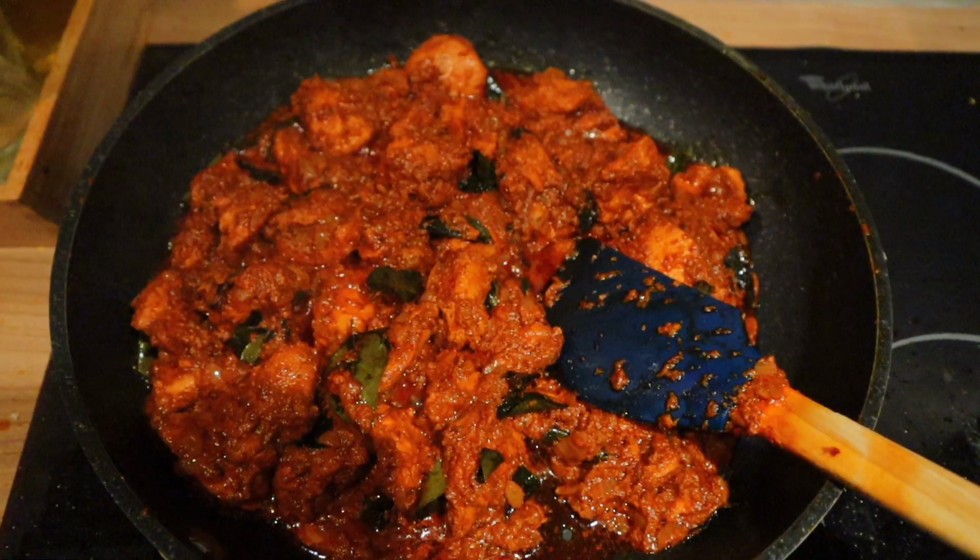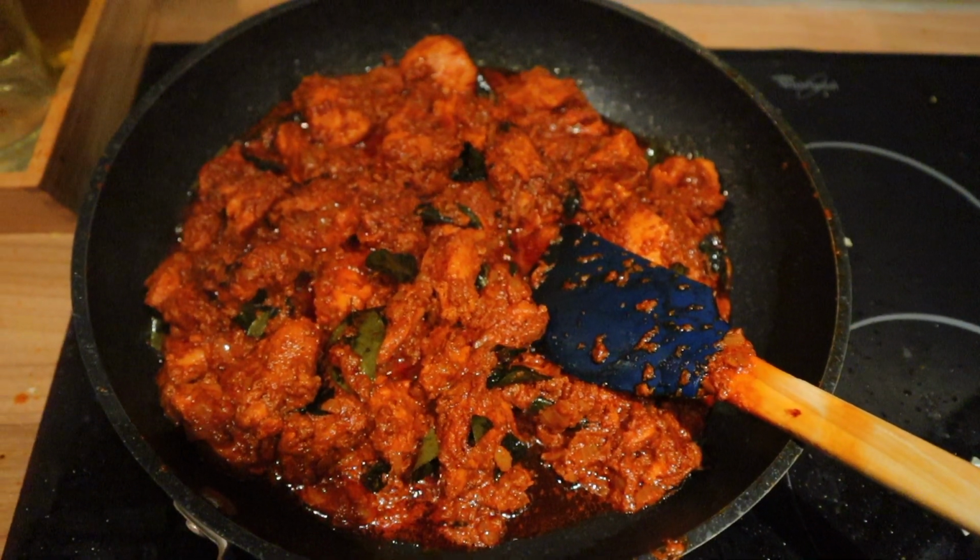I have already made the prawn fry and then made the sauce for it, but I will put it together tomorrow because I want the prawn to be crispy. And I just made chicken ghee roast and it looks absolutely delicious. A lot of ghee, because obviously it is chicken ghee roast. Look at that, isn't it scrumptious?